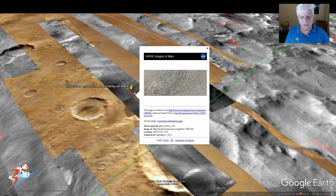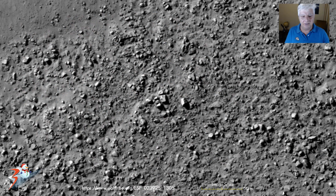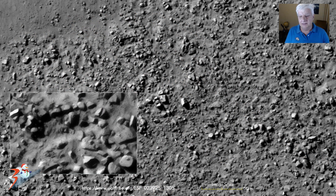Located at 48.85 degrees south, 297.50 degrees east, and it's in this terrain just to the west of Halley crater, the circular depression right there. So the first anomaly we're looking at is located over here, and it looks like these are remains of some type of wall or structure.